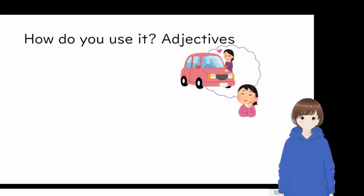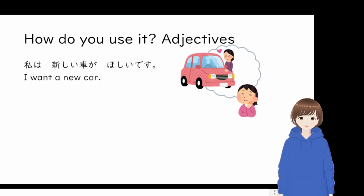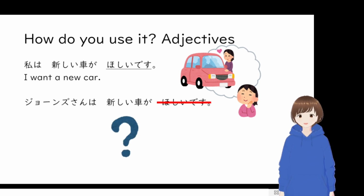When it comes to adjectives, it's a bit tricky. 私は新しい車が欲しいです。I want a new car. 欲しい means want, but in Japanese, it's an adjective, not a verb. How about Mr. Jones wanting a new car? ジョーンズさんは新しい車が欲しいです。No, you can't say this. Using adjectives to describe emotions, you can only use it for yourself.